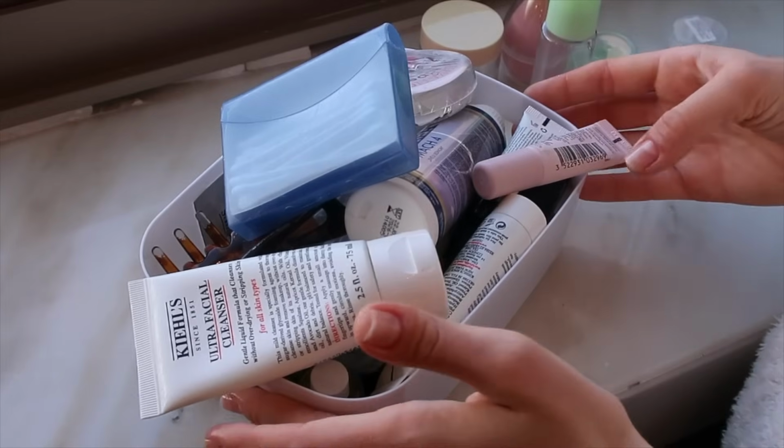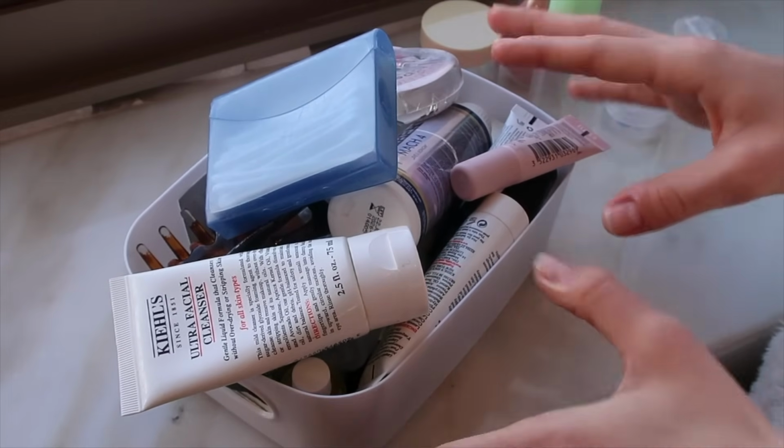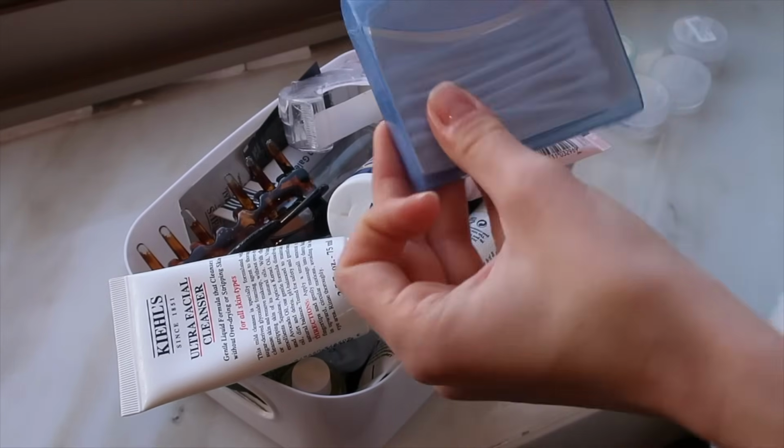So I have this container where I keep my travel size products. I'm gonna pick out a few that I'm gonna bring with me, and the rest of the full size products I'm gonna put in the little travel size containers. So I'll definitely need these. I just need to refill it.